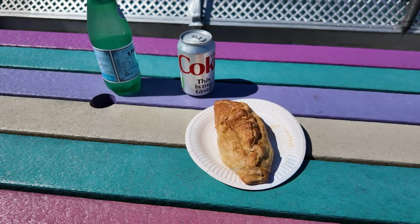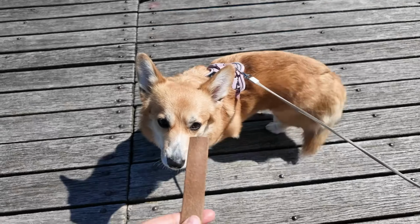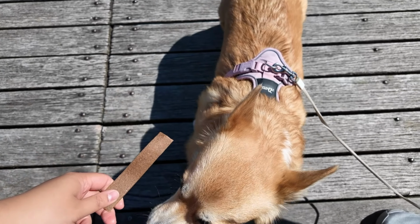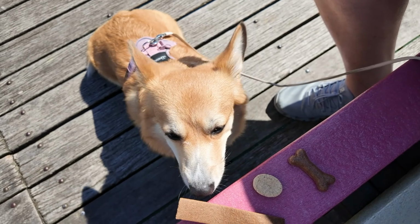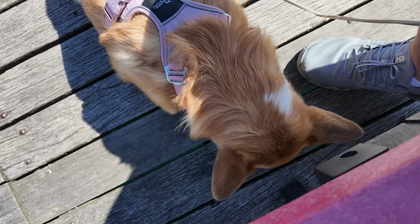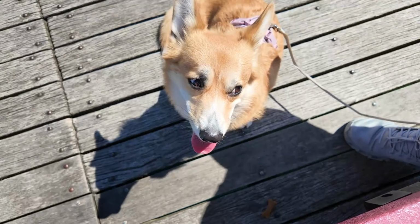I got these 3 things and it was £6. And I got Pippa some dog treats for free. Pippa! Here. Here, Pippa. Oopsie. She's not interested. Okay, sorry. She just drank water.